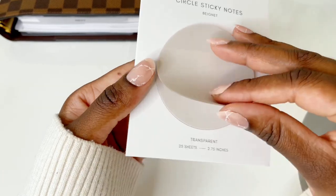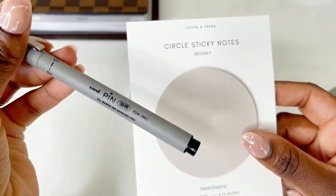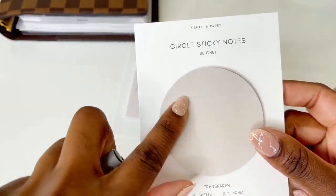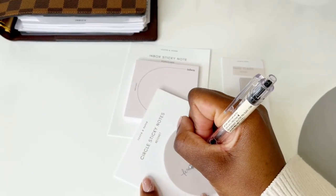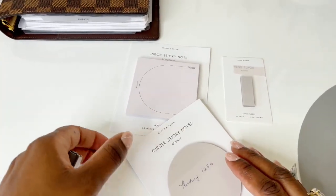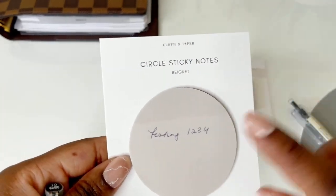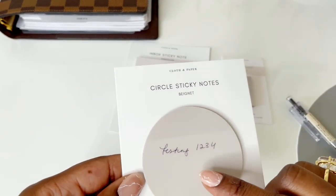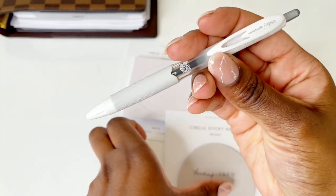Okay, and these are the circle notes, and I really like these. And obviously with these, I'm sure you guys will know already, but you need like a specific pen to write on them. I don't believe that ballpoint will work. We'll test it out really quickly. Here's my Muji. It works well. So ballpoint pens, to my surprise, work on here absolutely fine. I think it's the gel ink pens that wouldn't work on here. So again, I can test that out. So we'll use this one.